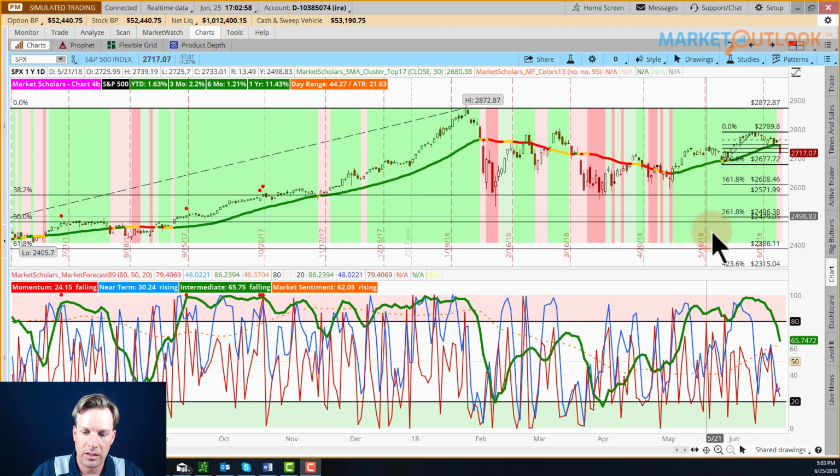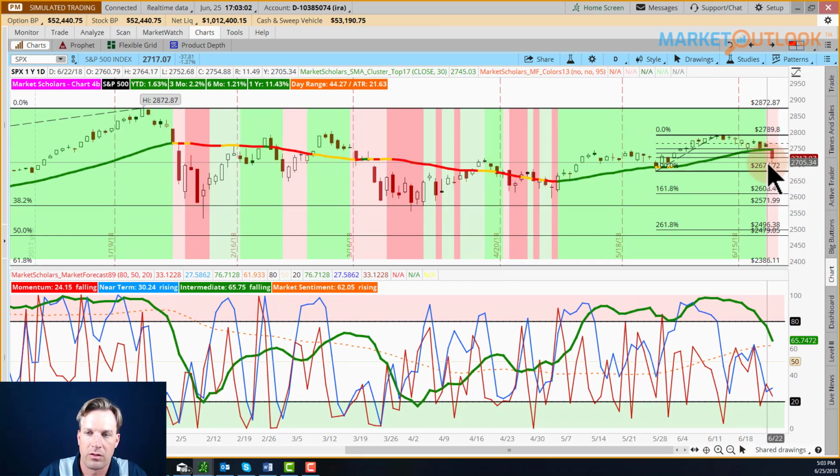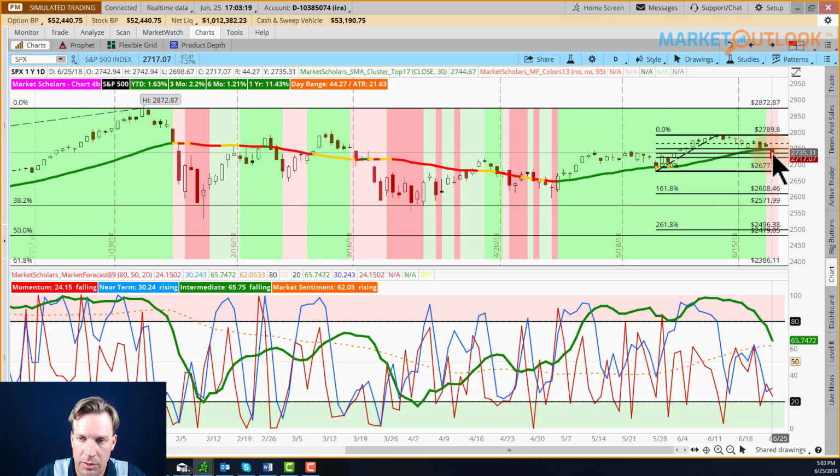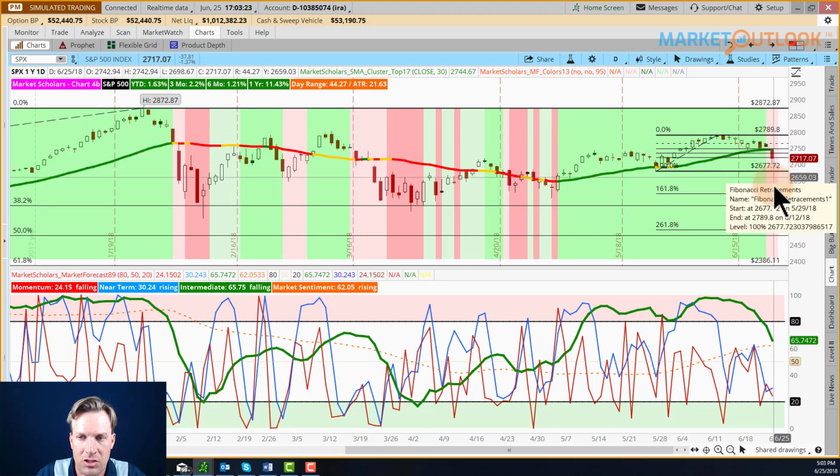All right, let's take a look at the S&P 500 with the market forecast indicator. You can see we pulled down closing at the 62% Fibonacci retracement level. Got down to that 78% on an intraday basis. So pretty decent selling today below the moving average. It's still green, but it's going to turn yellow tomorrow, if not red, depending upon whether it falls below the green line there. You notice we are lightly shaded pink.